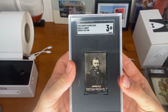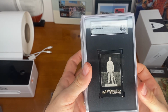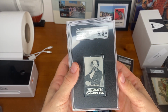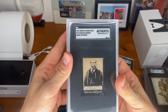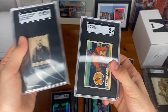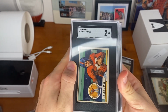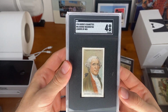General Grant for the President Days, very cool. A cricketer, Victor Trumper. Charles Dickens. Another Charles Dickens. We have Emlyn Tunnel. A George Washington from the Ogden set.